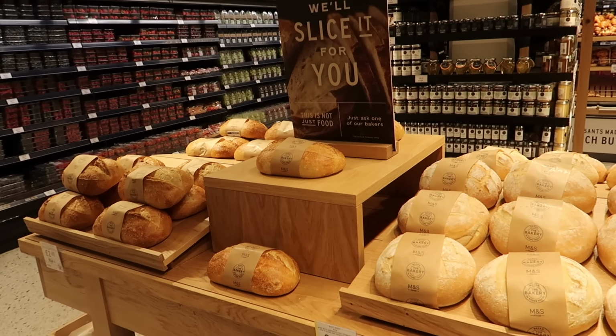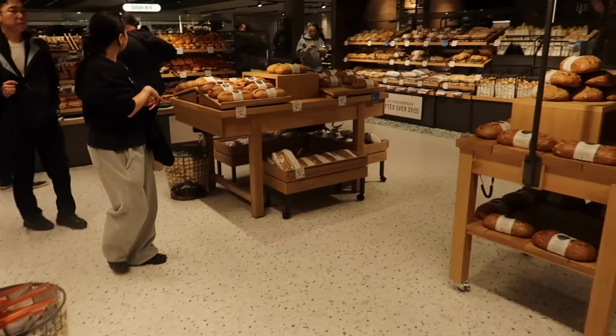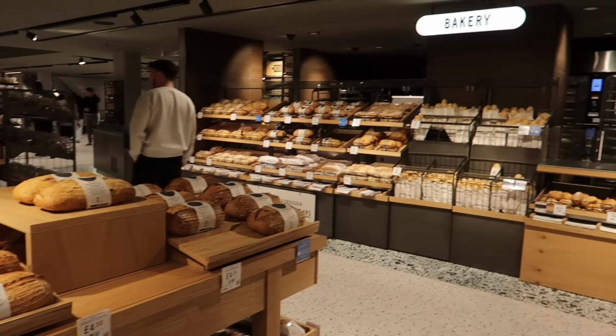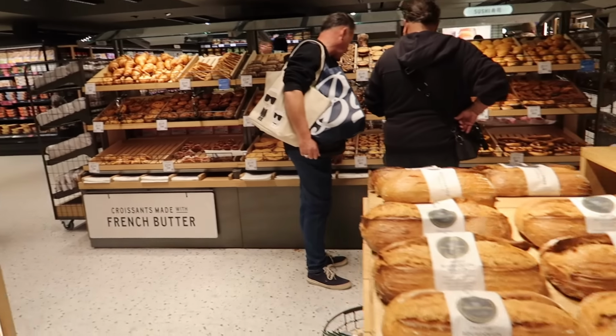I'm sure they're delicious, but I feel like anyone could have walked by and coughed on them. Do you know what I mean? Ooh, that looks nice. A sourdough seeded loaf. Yeah, it's all very open and exposed. I know this is normal, but does anyone else find it a little bit, yeah, I don't know. I just feel like anyone could have touched it.